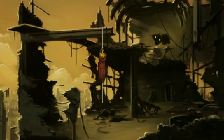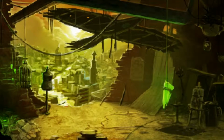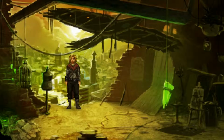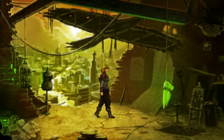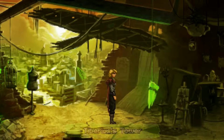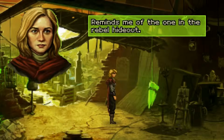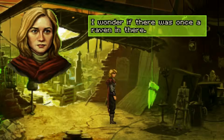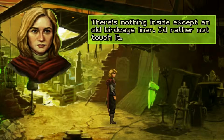Also ich habe hier ist sicher eine ganz coole Aussicht. That was more of a climb than I anticipated. Hier scheint irgendwie jemand zu wohnen, so wie das aussieht. What is this place? Da scheint es mir noch einen anderen Eingang zu geben. Reminds me of the one in the rebel hideout. I wonder if there was once a raven in there. There's nothing inside except an old birdcage.